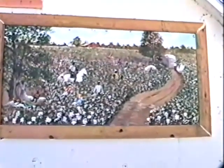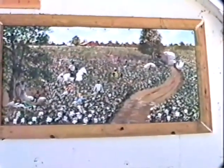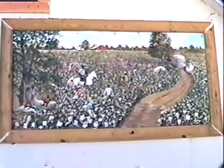Believe me, there isn't much in Caruthersville that we've seen, but they do have this picture depicting cotton picking time on the plantation years ago. And we pulled in here and we're just taking a shot of it. It's just a picture.